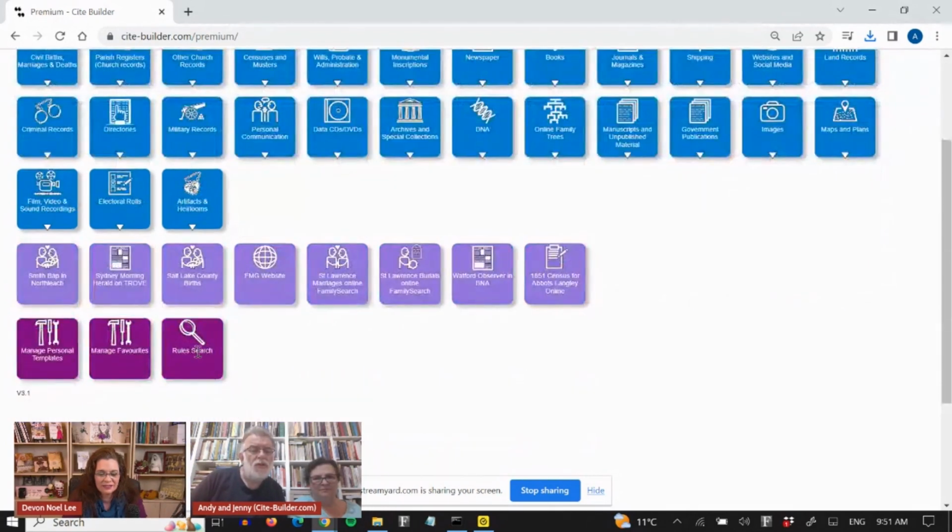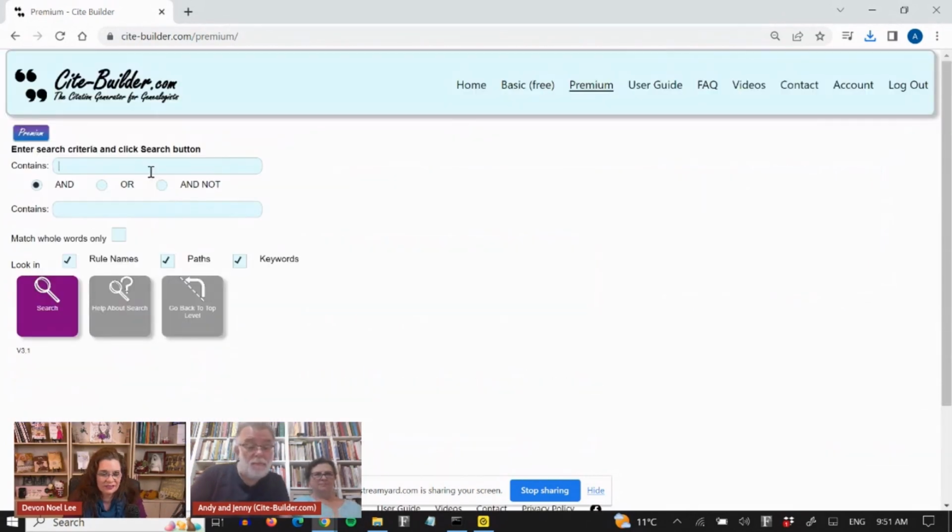So with rule search, you click on here and you might just type in Bible, and you can look in the rule names, which are the things which appear in the blue tiles, the paths, so whereabouts they are in the hierarchy, and keywords. For a lot of the citation rules, we add extra keywords just to help searching. So you might have, for UK, a rule that has UK in the name. We might add England, Wales, Scotland, and Ireland as keywords. So you could search on any of those as well.